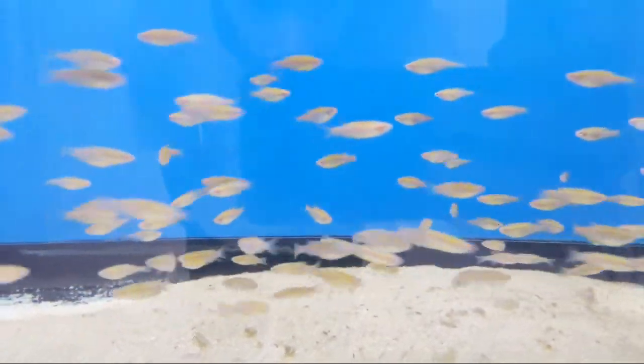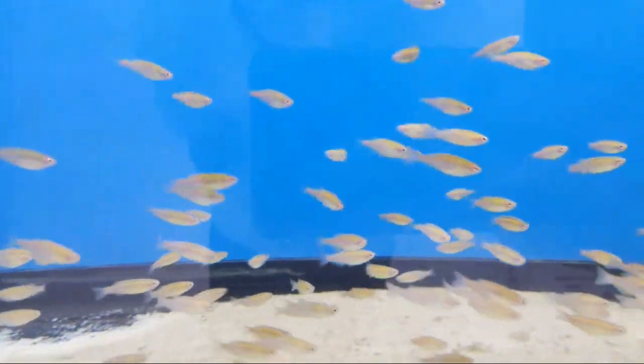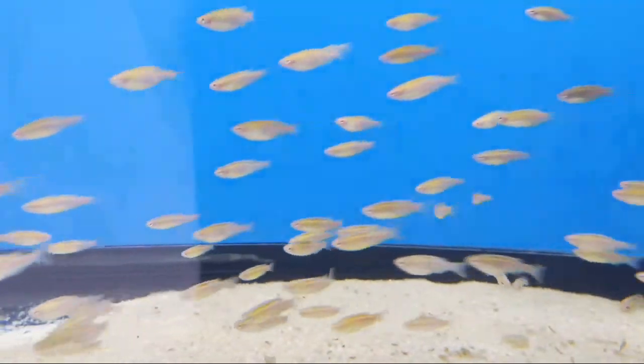Here's some glow light Danios, Danio choprae. This is a wild fish. That's how they look in the wild. Really spectacular.